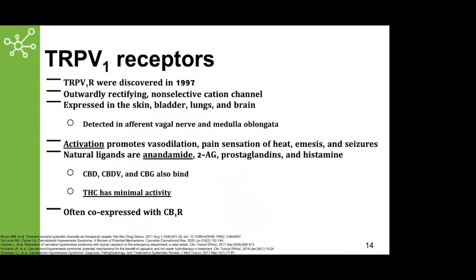They're outwardly rectifying non-selective cation channels. They're expressed in a whole host of tissues, and they're also a major place of research for new drug development. Activation promotes vasodilation, pain, heat, emesis, and seizures. So ultimately, when you're activating the receptor, we're promoting neuronal activation and stimulation. Whereas when we desensitize it, we see the opposite occurring.